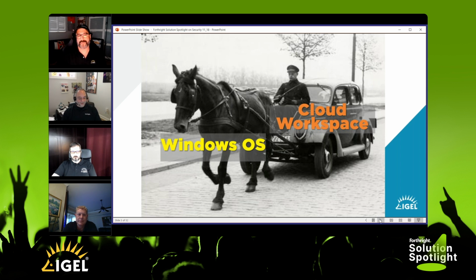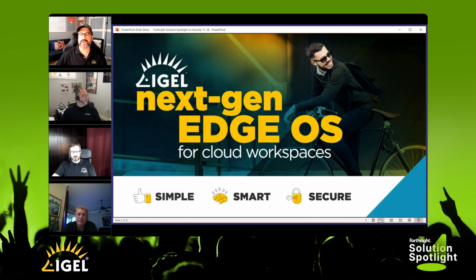I found this great image from 1911, 1913, when the cars started coming out, to kind of illustrate this point, right? So this modality of saying, let's take this 30-year-old operating system that has been coddled and kind of moved along, and let's use that to try and access our cloud workspace is not optimal. And that's what brings us to what IGEL is all about, right?